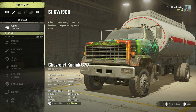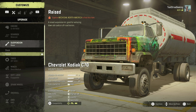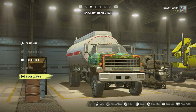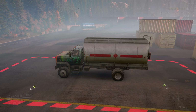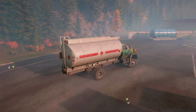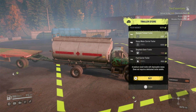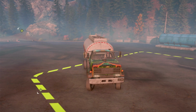What other upgrades can we get for this truck? We can get a better engine. Can't afford it though. Could get some better tires. That's going to eat all of our money. No. Is this going to be fuel? Full? No, it looks like it's empty. Yeah, fuel tank is empty. Okay, so that is going to be the start of the next episodes. Moving some of this fuel around. Just want to see, yes, we can still tow a trailer behind. Perfect. But yeah, that is going to do it for this episode.